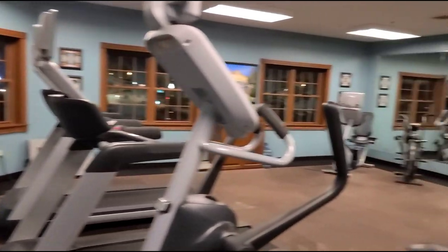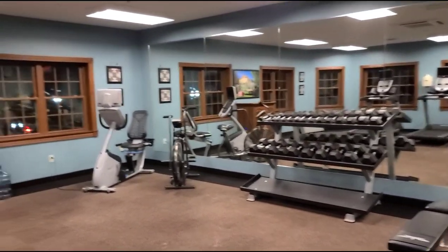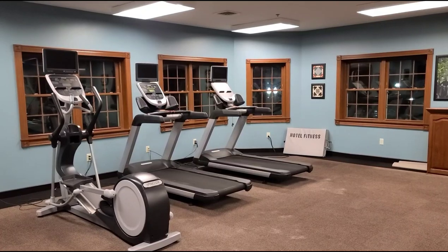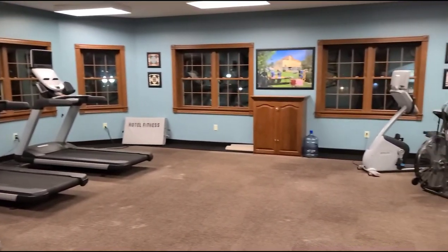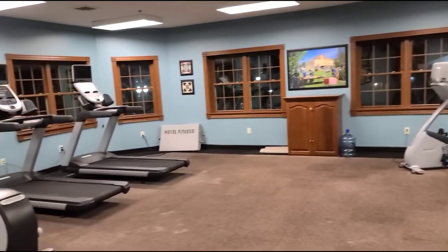Come around here, has some weights, mirrors, plenty of towels. That's all you need. Because when you're in Amish country, you're definitely probably gonna have to exercise because you're gonna gain so much weight from eating all the good food around here. Problem is, I never come to one of these when I'm here.